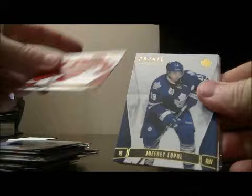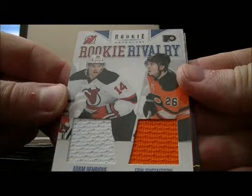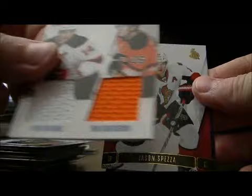Pack eight. And base, base, and base. And we have another rookie rivalry card between the Devils and the Flyers of Adam Henrique and Eric Gustafsson. This will also be randomized at the end. Base and base.